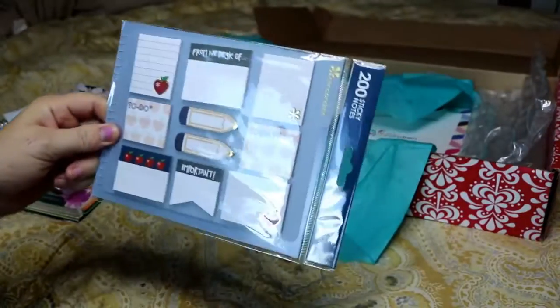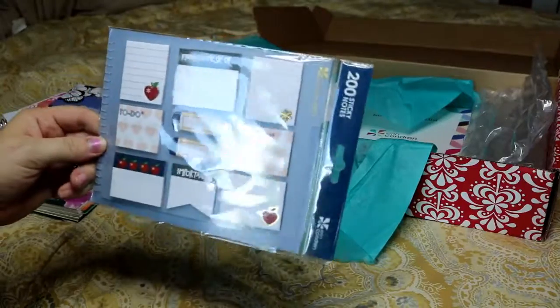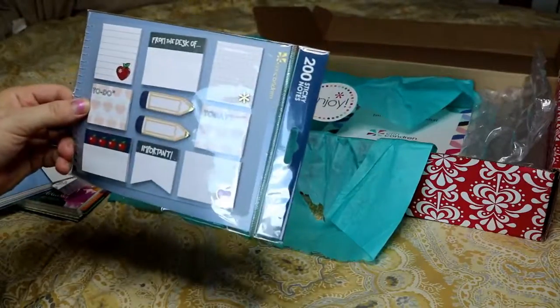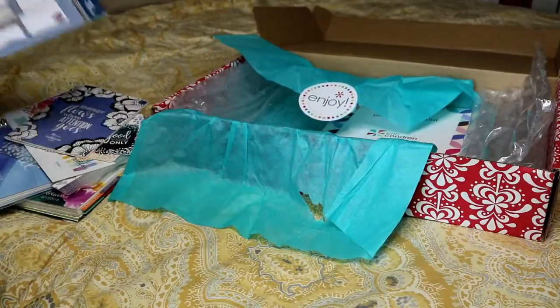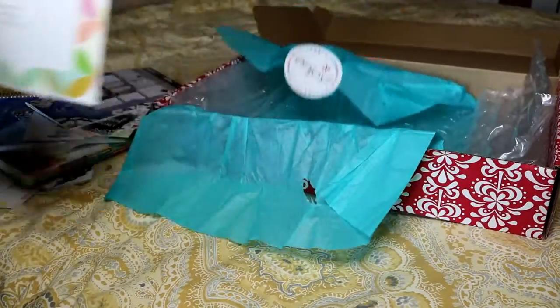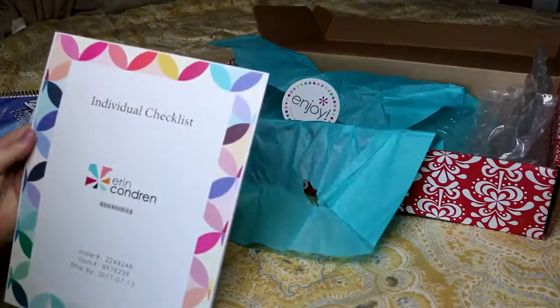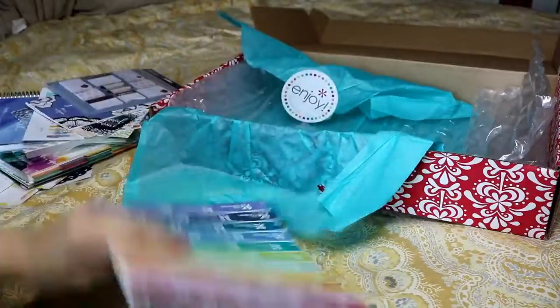And this is a teacher notepad, and I thought it would be really nice in my teacher planner. And I can leave myself little notes, or if I need to go pick up something to teach with, you know, for projects or whatever, I have that. And then the last thing, yep, that's the last thing I got.